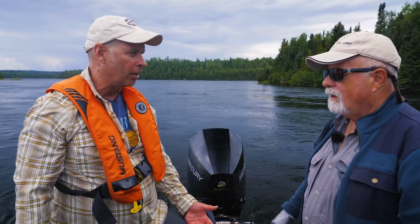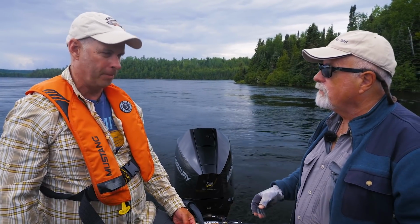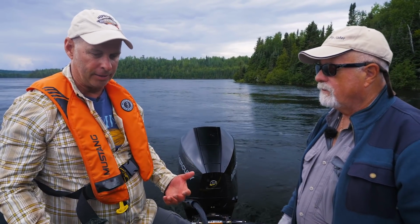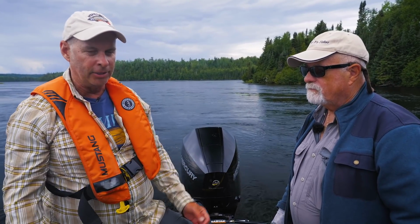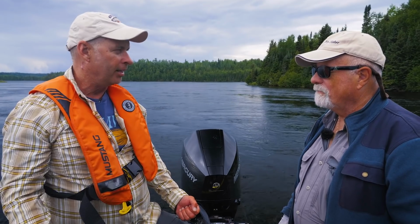Oh yeah, so strong. And this time of year, they're starting to color up nicely, aren't they? They just get that deep orange and red and the white leading edge, and just the power, like when they hit, it's just like a freight train.